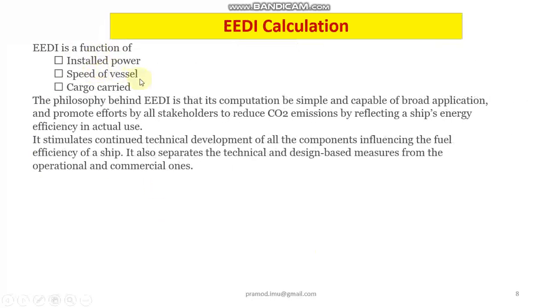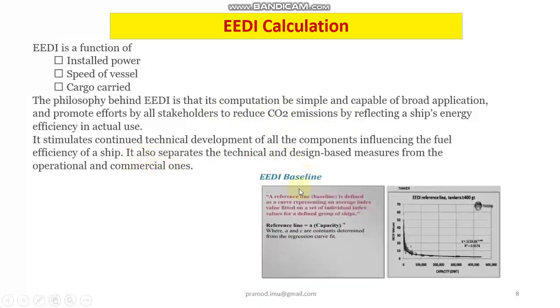Now EEDI is a function of power, the speed of the vessel, and the cargo you carry. Unfortunately, these three things are decided during the initial stage of a ship: how much power it needs to have, the speed of the vessel, and how much cargo it has to carry. So in our EEDI calculation, we basically need to reduce the CO2 emissions so that we can improve the energy efficiency. For this reason, we try to draw a reference line.